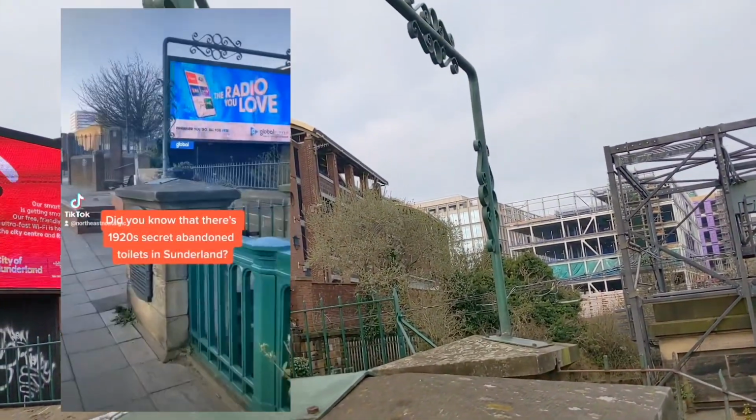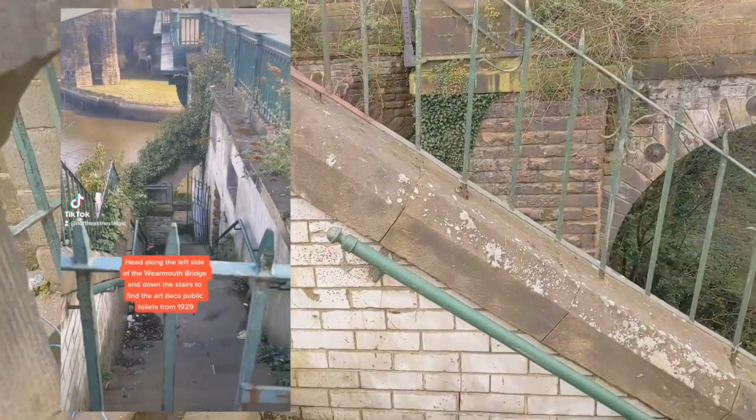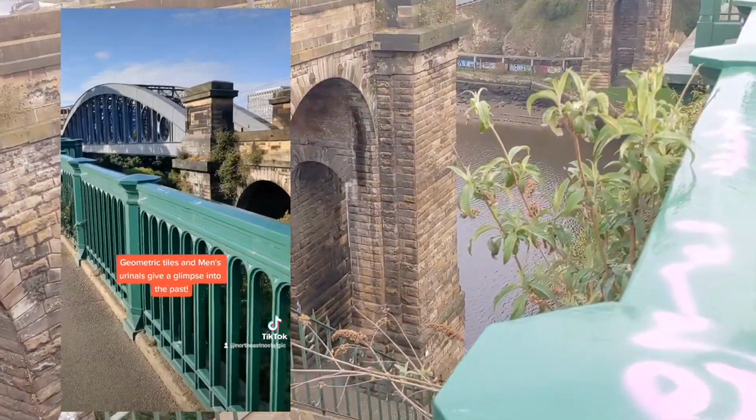Did you know that there's 1920s abandoned toilets in Sunderland? Head along the left side of the Wearmouth Bridge and down the stairs to find the Art Deco public toilets from 1929. Geometric tiles and men's urinals give a glimpse into the past.